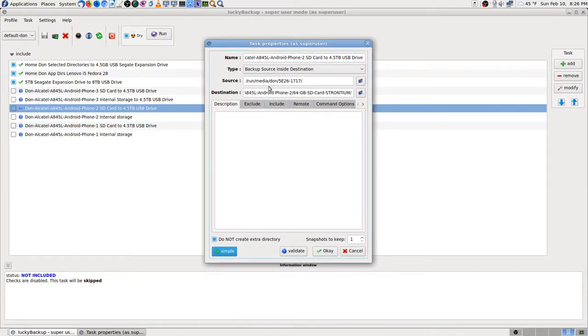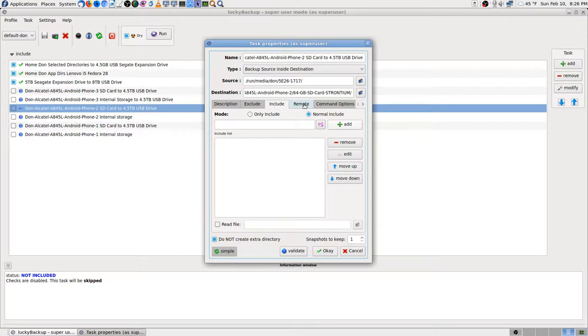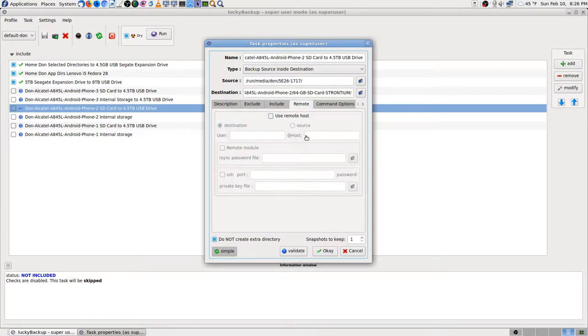So let's see. Yeah, and then that's how that is. It run media, and then I have a folder on the backup on the 5 TB drive just for each one of those sources. And I don't have any excludes. I'm not doing remote. Now, that's what I've been thinking about doing for a long time, is setting this up to do it over the network, because the phones have wireless. They're wireless, so I can just do it over the network.